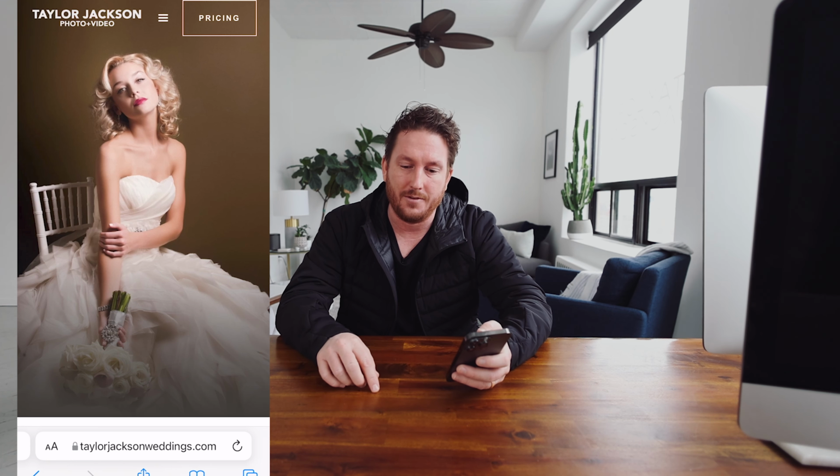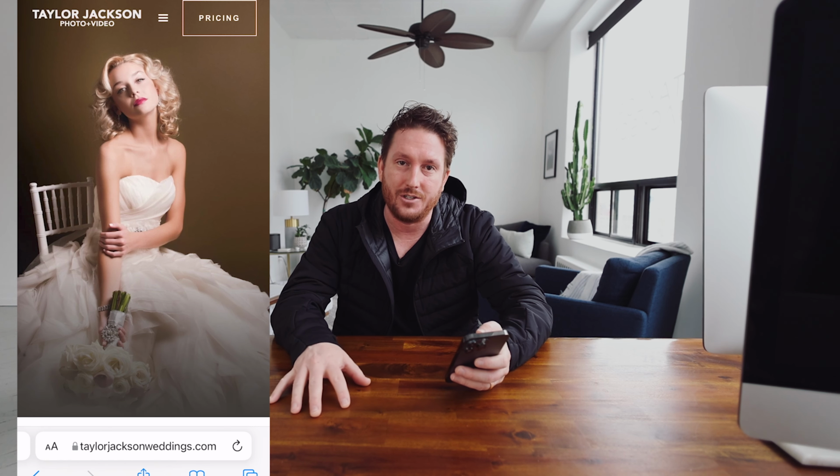The next step is to head on over to pricing and to see the packages and then to go from there. So the easier you can make that journey, the better it's going to be for the person on the other end of the computer, and they're gonna spend a little bit more time on your website.